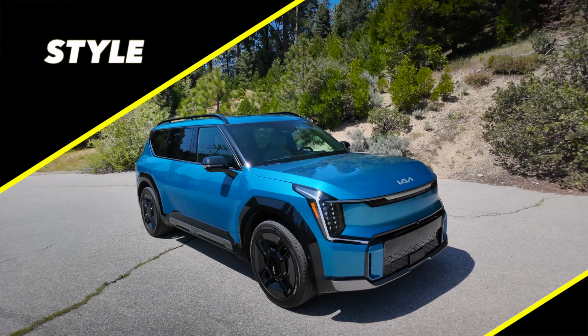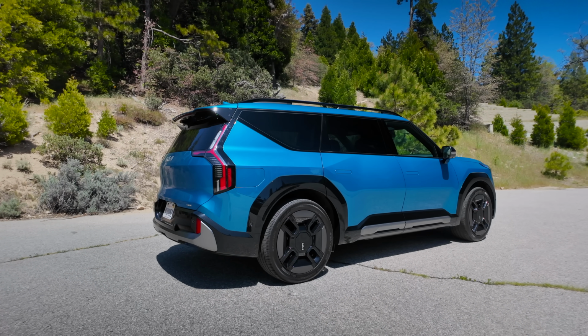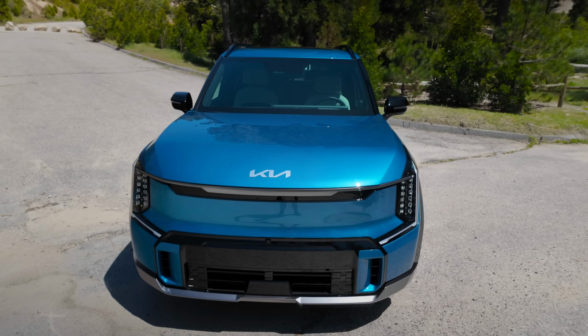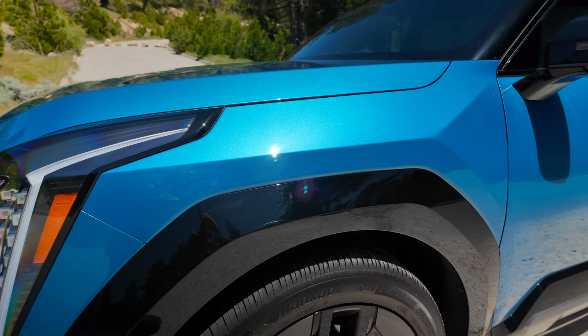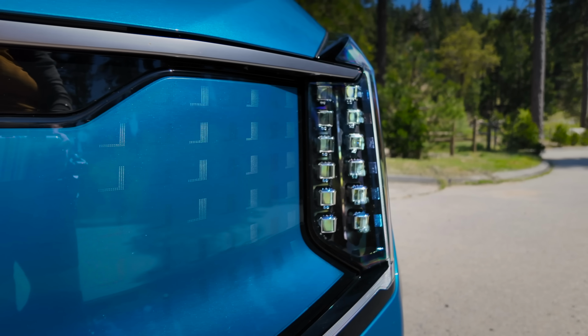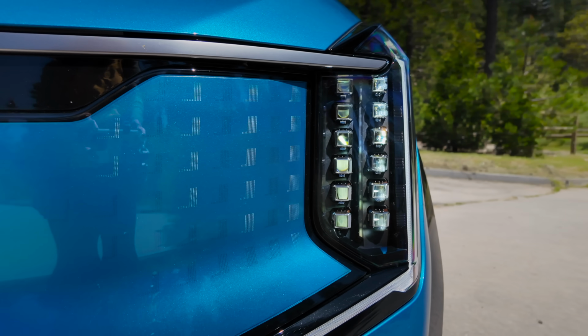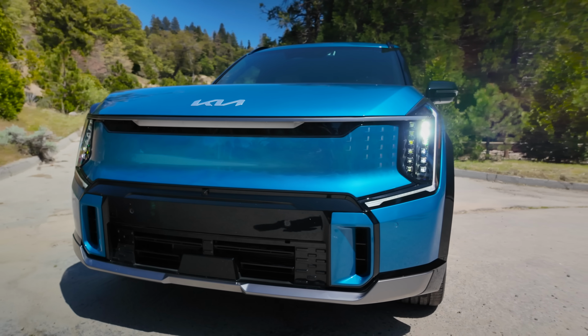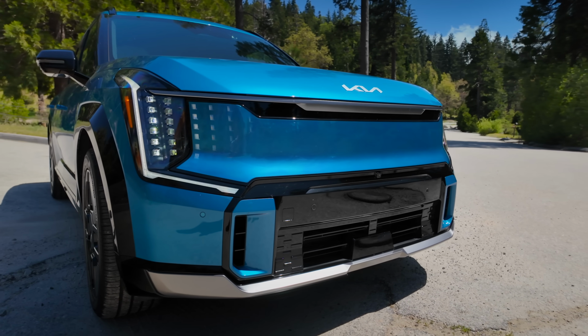Onward to style. Taking a great big 3-row EV SUV like this and making it look modern and futuristic seems tricky. They've done a good job with it. I especially like the angular nature of the front and rear fender and the lighting treatment on the front that almost looks as if it's reflecting the headlights. I would define the shape as blocky futurism. It also could be just like Kia Telluride from the year 2035.